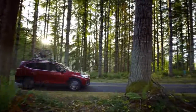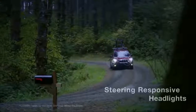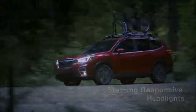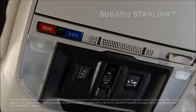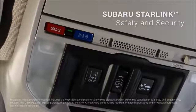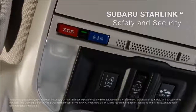For those times when visibility is in short supply, the Forester now features standard LED headlights. Plus, available steering responsive headlights can help you see better around corners. And available high beam assist can automatically dim and activate your high beams as needed. You can also add Subaru Starlink Safety and Security, which features automatic collision notification to instantly connect you to first responders for help when you need it most.